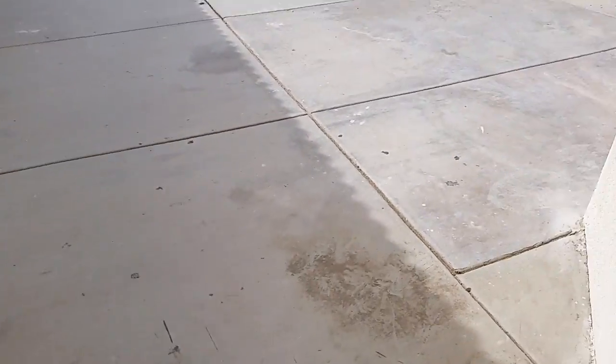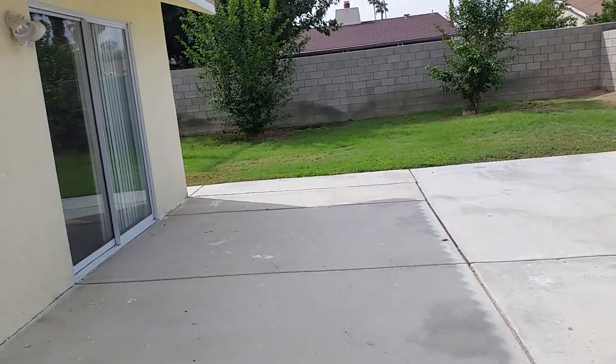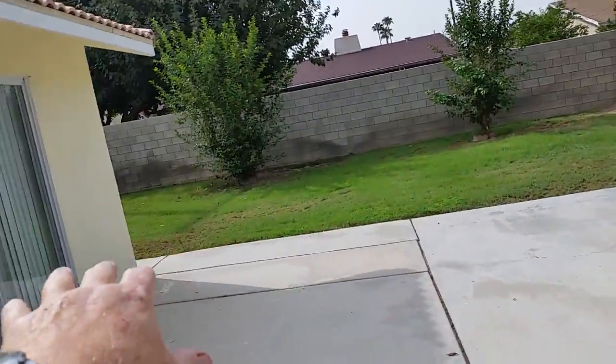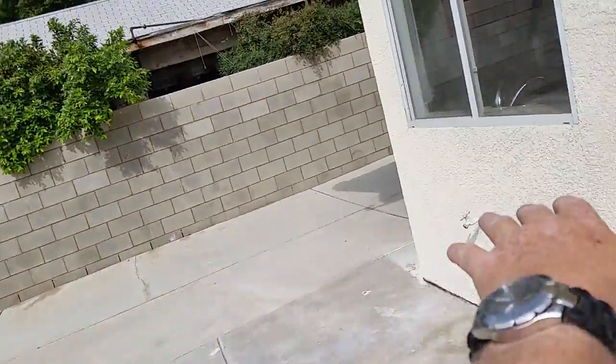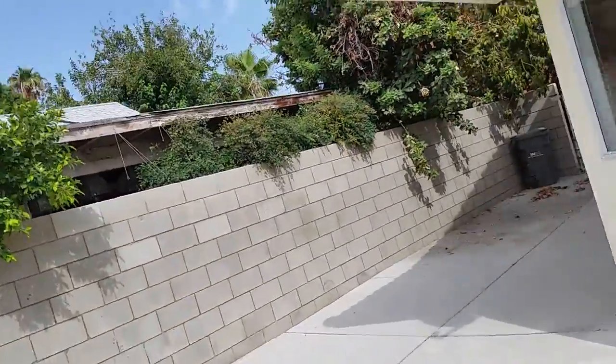Okay, no pool at this one. We did a little overspray in the window. It needs to be cleaned off. But nothing's perfect in here. Nice big patio area. Okay, this is probably 30 to 35 feet wide, maybe 25 foot deep, okay, on this here. And it runs along the side of the house.